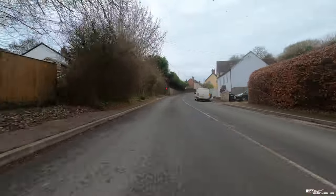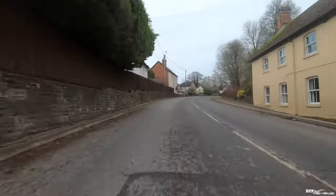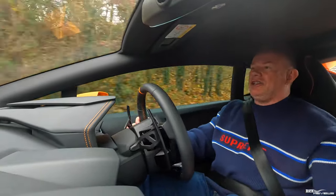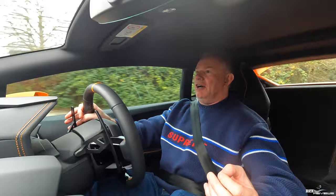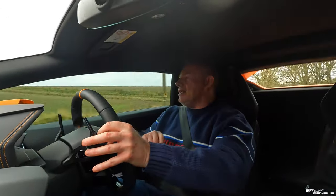I can't really think much else of any other negatives, to be honest, guys. Yeah, you could argue the point it should have cup holders inside. That should be standard practice. I don't understand why it isn't on the Huracans and on the Lamborghinis in general. Probably not standard. I realize you have to pay quite a bit to have cup holders, and they put them in the glove box for some reason. So again, don't quite understand why that is. So that's definitely a negative.